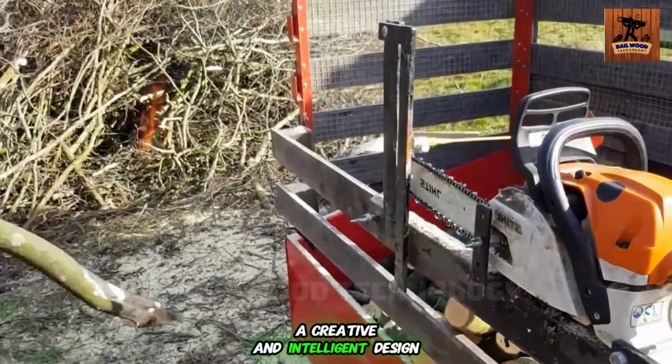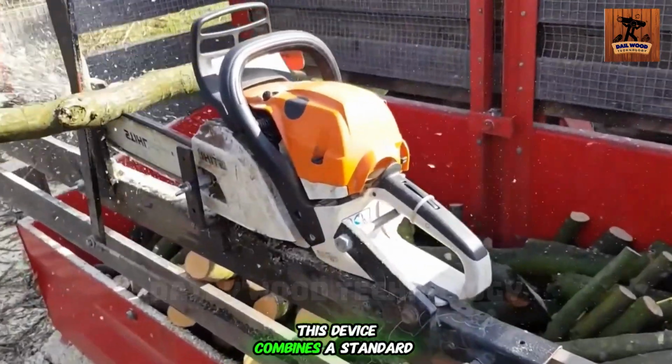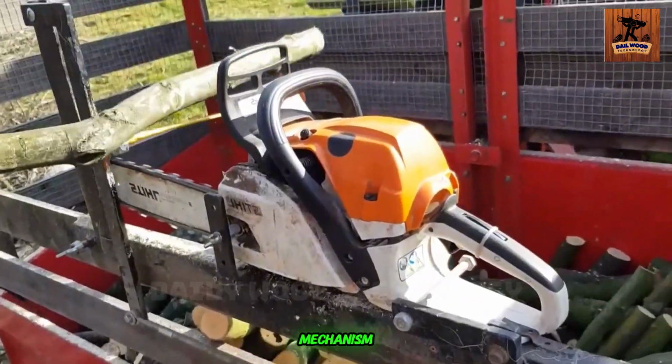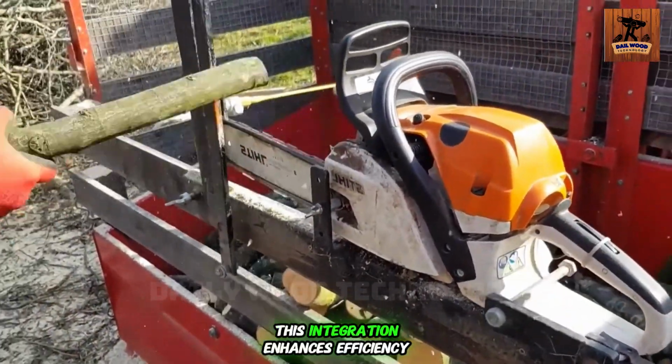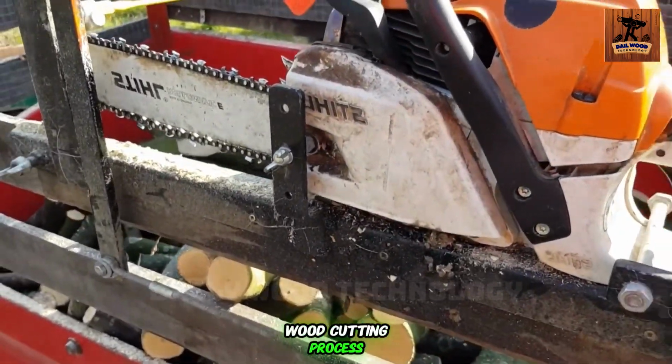A creative and intelligent design in the wood processing industry, this device combines a standard chainsaw with a stabilizing system and an automatic throttle mechanism. This integration enhances efficiency, safety, and precision during the wood cutting process.